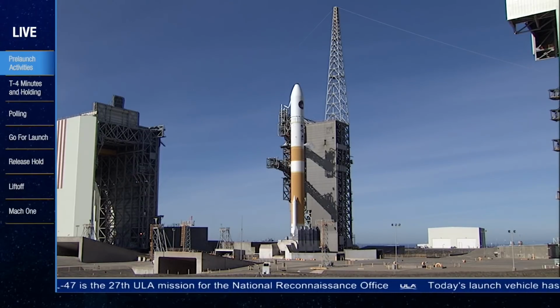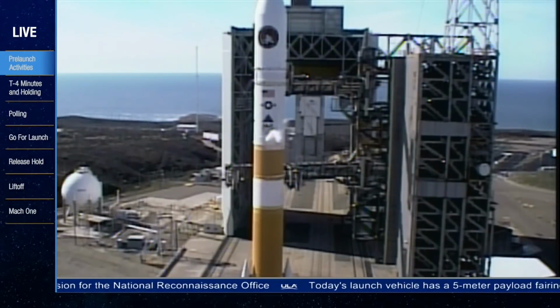This is Delta Mission Control. The launch team is working towards a T0 of 2:11 p.m. Pacific Time.